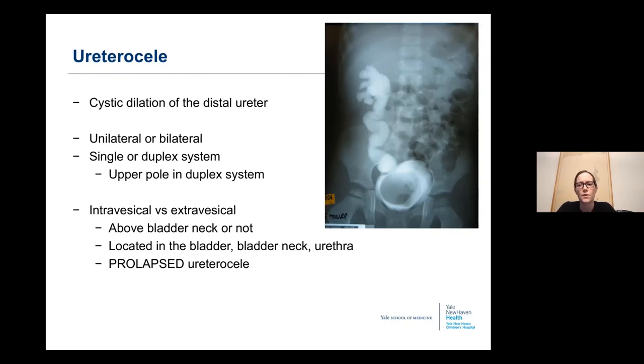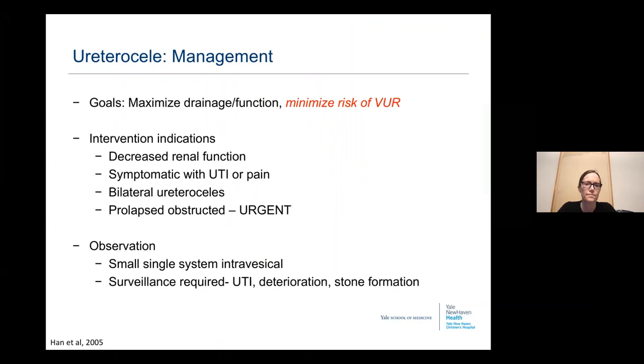If your ureterocele goes beneath the bladder neck, there is risk for obstruction, and there's risk for needing to repair the bladder neck itself, so it makes it more challenging. And a prolapsed ureterocele is obviously a unique situation as well, which would be treated initially by puncture. There have been reports of puncturing it at the bedside itself without requiring to go to the operating room. So in patients with ureterocele, we want to improve their drainage and function, but we also want to minimize their risk of reflux. So by puncturing the ureterocele, which is oftentimes an initial management for a functioning system, we try to minimize that risk and avoid further operation.